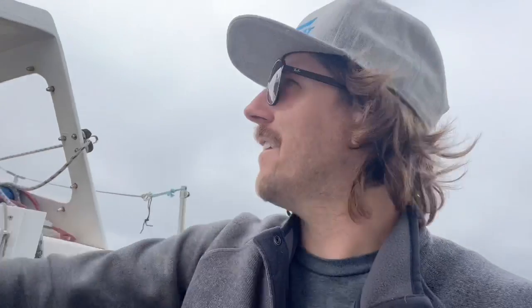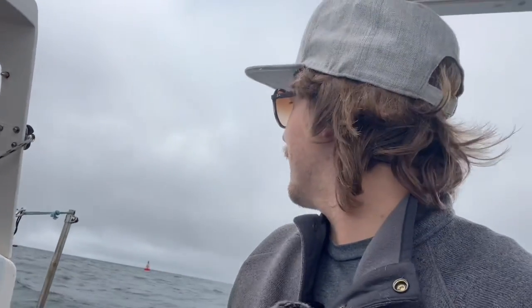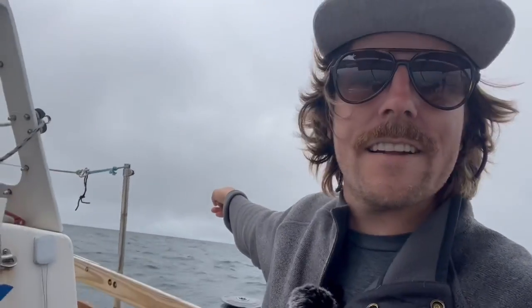Just want to get away from land and all these rocks. Requires a little bit of navigation here. Here's another kind of set of rocks out here. They might be underwater now.